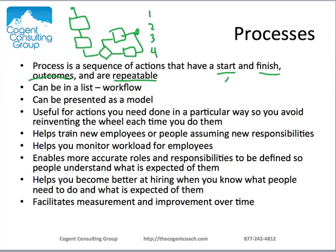So these processes, when you define them, help you train new employees, right? Because you've got this documented. Here's what you do. Here's how you do it. Here's what we're grading you on, or what we want you to ask the customer, or whatever.